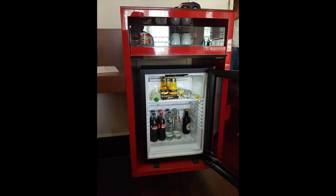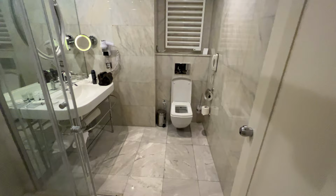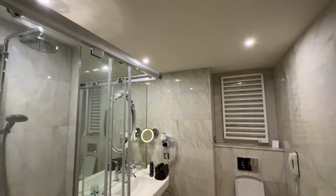Well, viewers, I think you can tell this room is really not impressing me. Let's take a look at the bathroom and see if that can change my opinion and redeem this room. Actually, the room isn't that bad. Now, personally, I dislike bathrooms with only a shower enclosure and not a tub. But remember, this is a historic building and I guess there just isn't room.